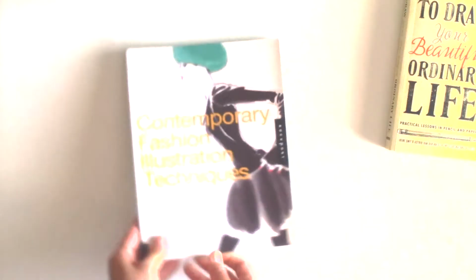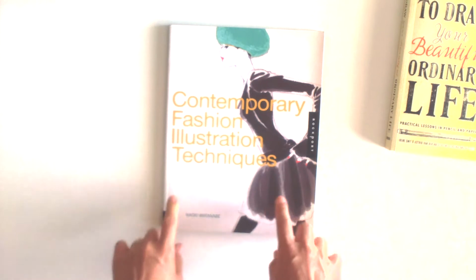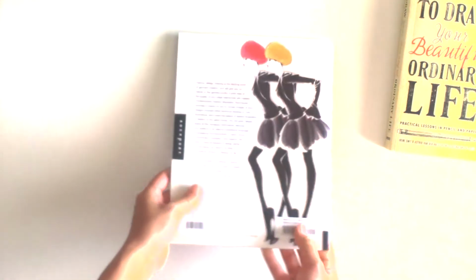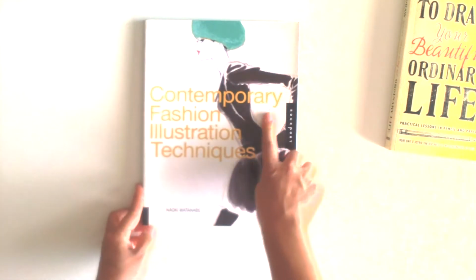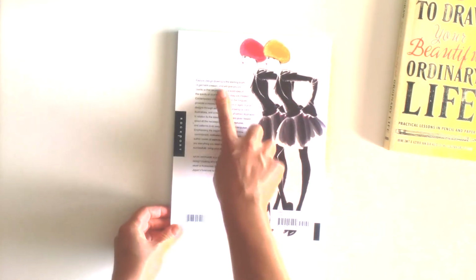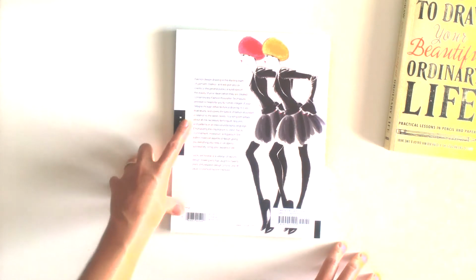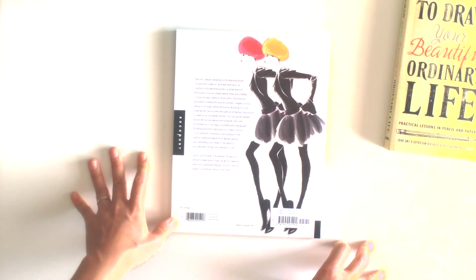And this is called Contemporary Fashion Illustration Techniques. And I got this years ago, and I don't even remember how it is I came upon this book. I know why I ordered it, but I don't know where really it came from. Like, where did I see this? I don't know. But basically, it's a fashion illustration book. So it's meant for people who want to go into fashion, and of course, they need to learn how to sketch quickly and display whatever kind of design that they're trying to create.